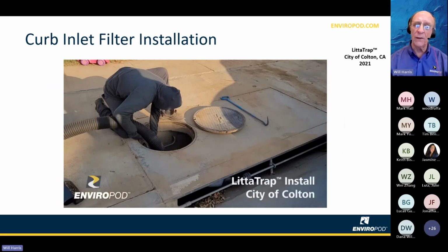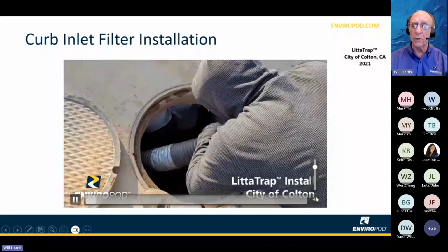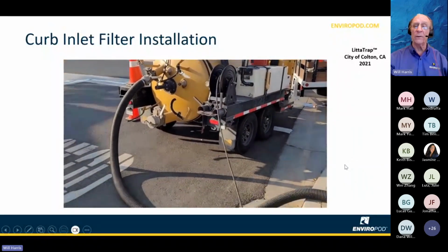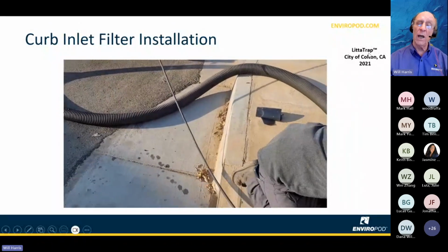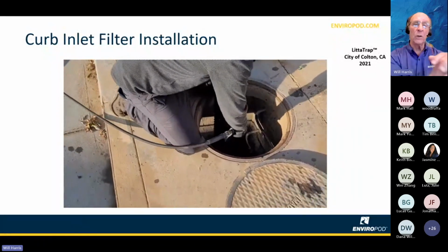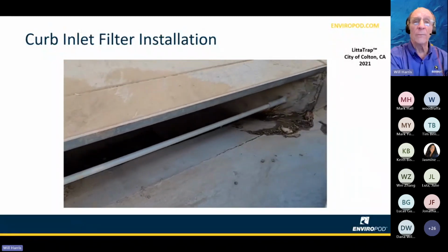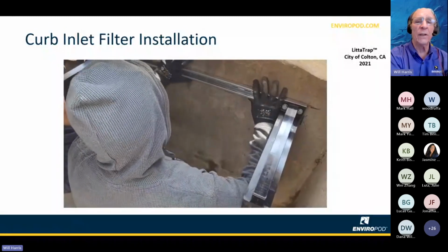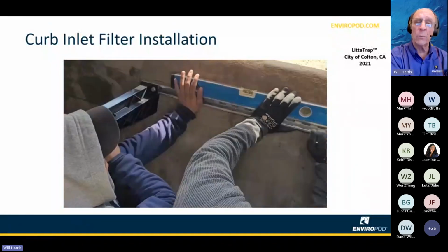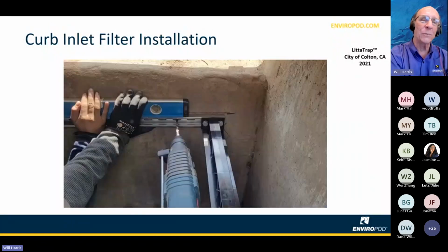Give you an idea how this is installed inside a catch basin. This is a project we did with the city of Colton back in 2021. This was a retrofit of 10 catch basins, all of them curb inlets, and being approximately 7 feet long. So those of you who have never been engaged with installation of catch basin filters, it's pretty dirty, mucky work. But the first thing that needs to be done is to clean the catch basin.